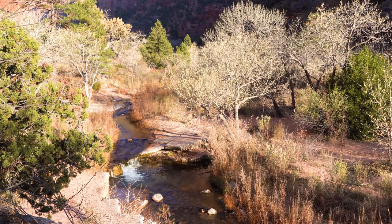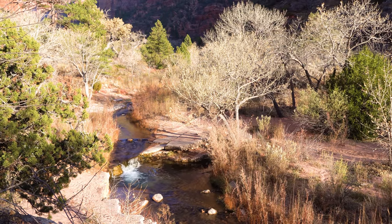We are almost to our campsite, and it looks like it's right on the other side of this pretty waterfall. I think this is the best spot we've seen so far.